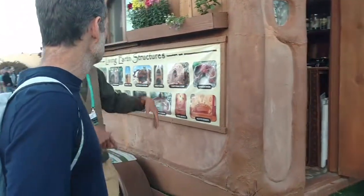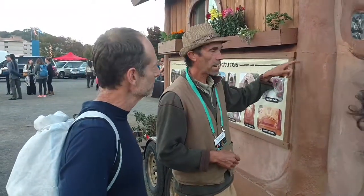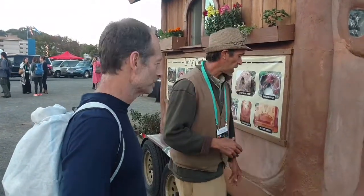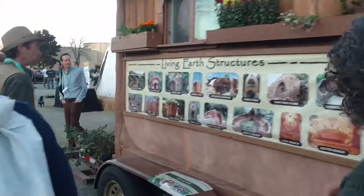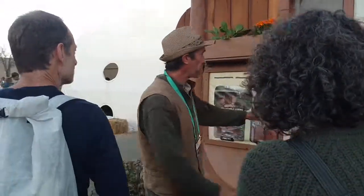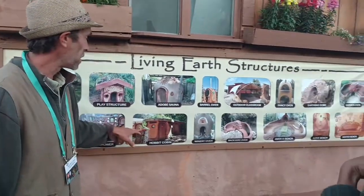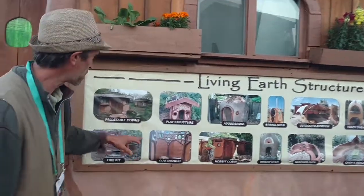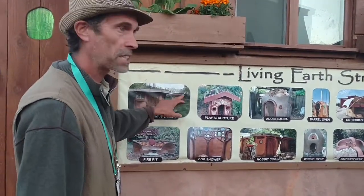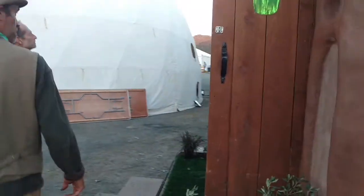I've been driving this around now for almost a year. A couple of little hairline cracks, but nothing major. So I'm a big advocate for alternative building. If you want to come around this way, I can show you the inside. These are other earthen structures I do. I also do stationary structures like this, with a little bathroom shower, little kitchen, composting toilets, and a sleeping space. These are great.